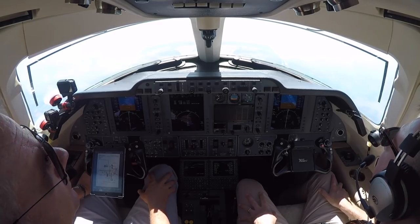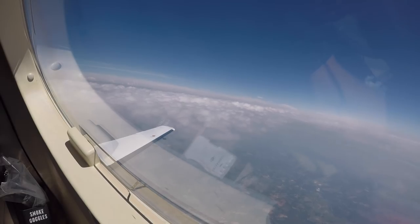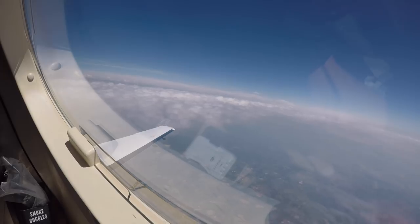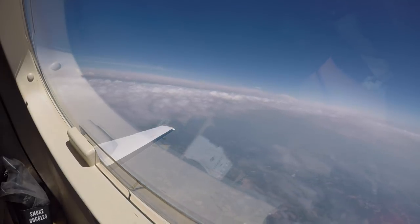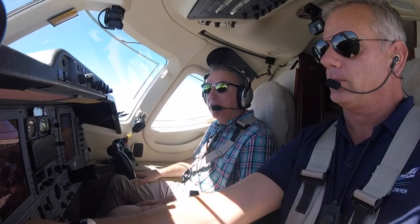MJ 843, Atlanta Center. Welcome, altimeter 3011. 3011, thanks. Delta 1200, climb 14,000. Delta 1200, Atlanta Center. Climb and maintain flight level 230, maintain 300 knots or greater. Okay, climb to flight level 230.